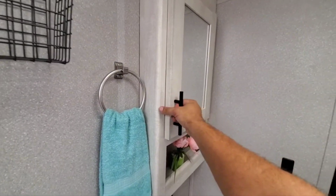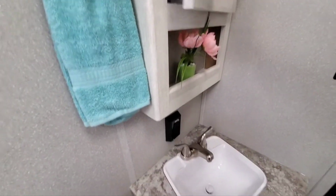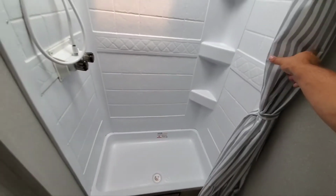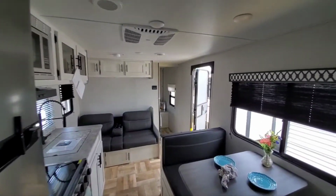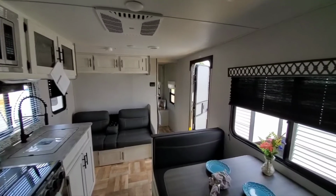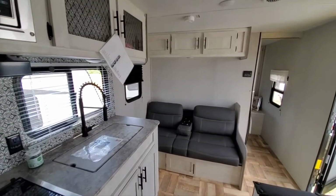This is not a wet bath, in case you guys were wondering. Here's a small medicine cabinet. GFI here. Light switch. And fan. Small basket. But no, it's not a wet bath, guys. You could close the curtain when you shower in here. So I said decent size. No slide. Definitely half-ton truck towable camper here. Fairly roomy the way the layout is here.